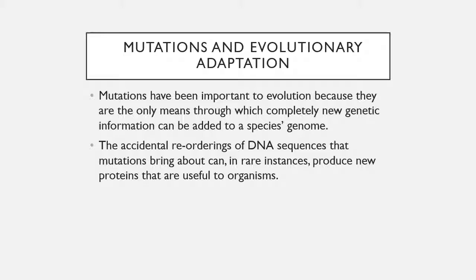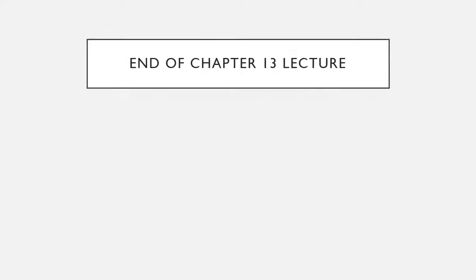And so again, changes in organisms occur through mutations to the DNA that, instead of being negative, would be in that case positive.